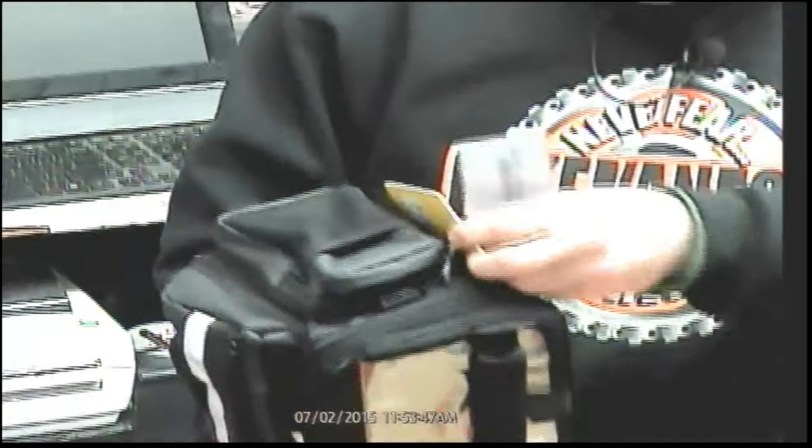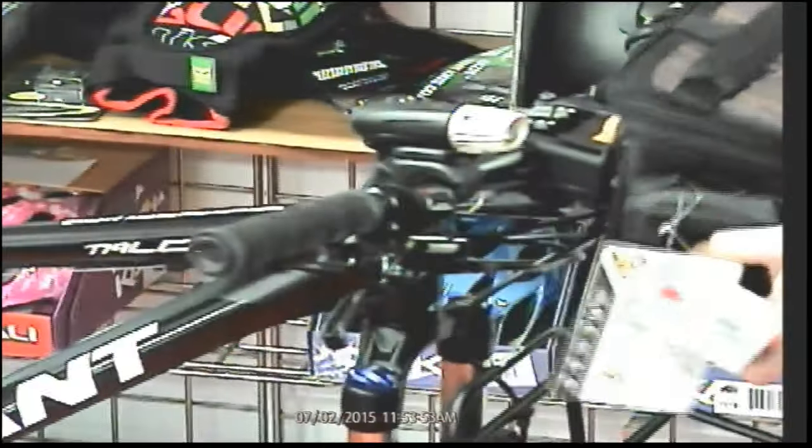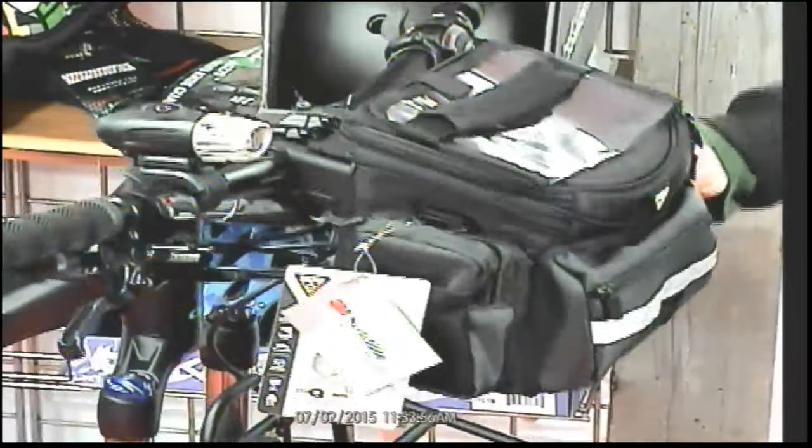And it has Scotchlite on the front. Am I missing anything? Tour guide clicks onto the same bracket. Nice bag.